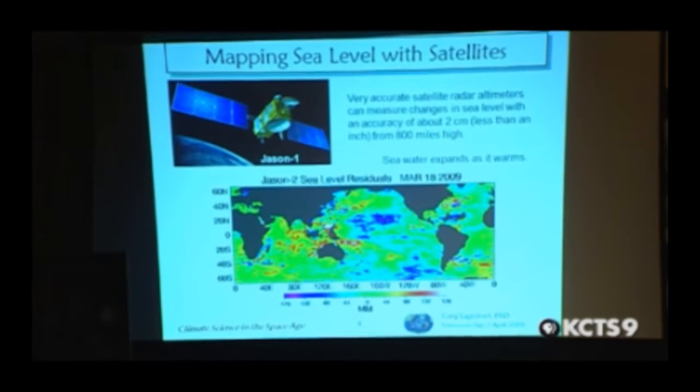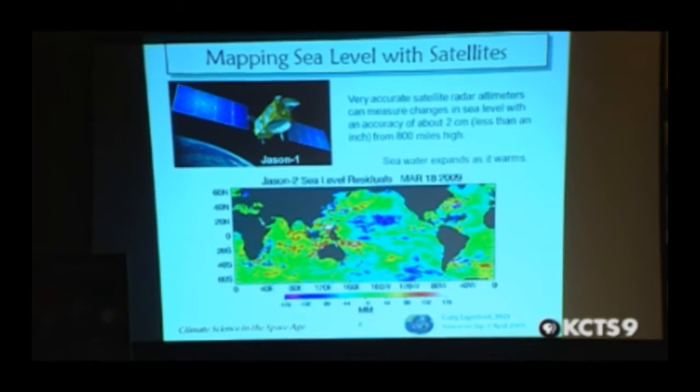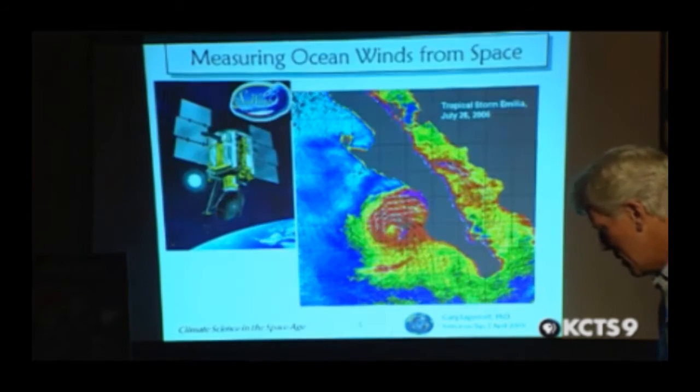So that's the range of sea level variability that we can detect with one of these satellites. Well, what do we want to do with information like that? Well, it's actually useful for a number of things, and I'll get to that in a second.